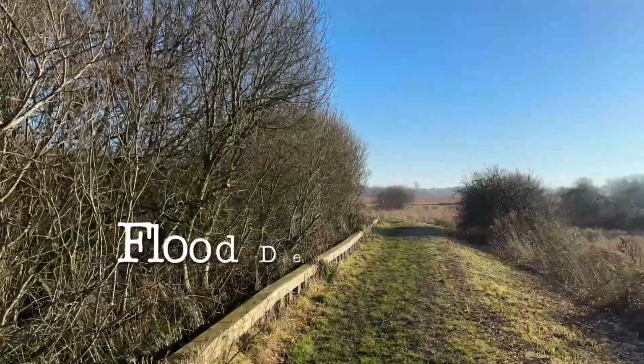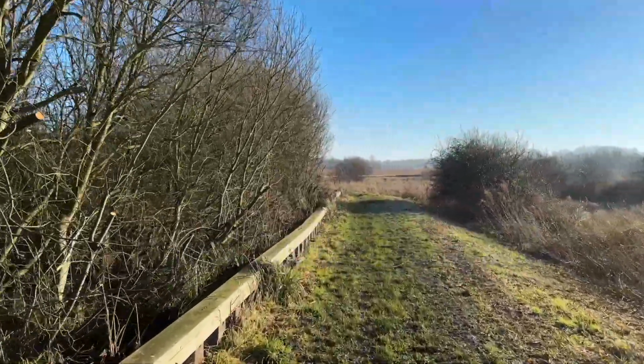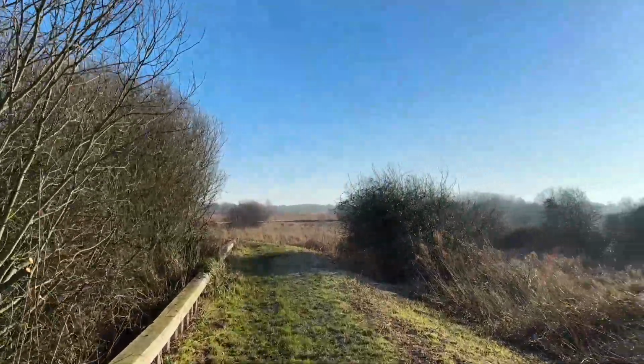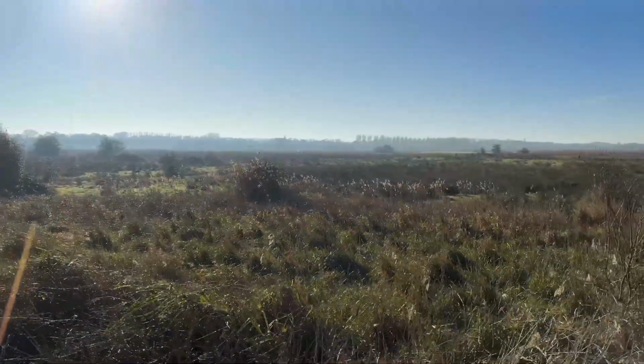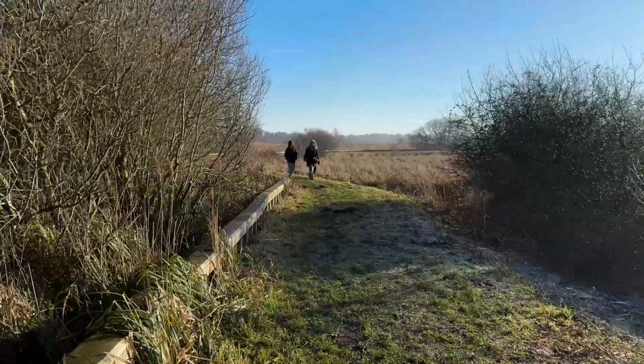Here's the start of the sea defence wall here, river defence wall on the left-hand side. You want to follow this now all the way to Oulton Broad. There is a track across to the right that takes you back towards the visitor centre, but as I said, we're following this one straight ahead to Oulton.